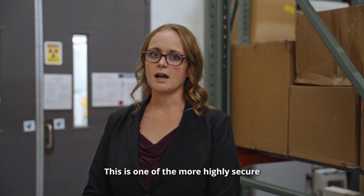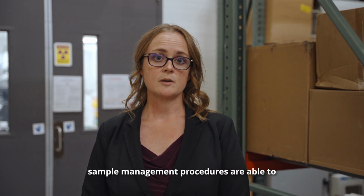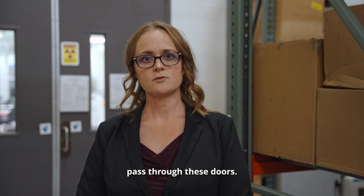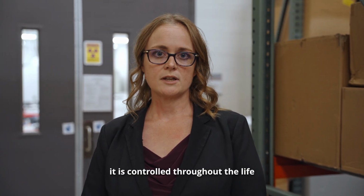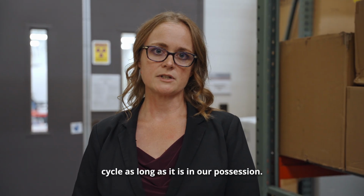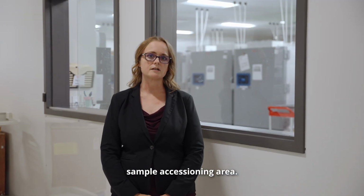This is one of the more highly secure areas of the building. Only people that are trained in our sample management procedures are able to pass through these doors. And once a sample is behind these doors, it is controlled throughout the life cycle as long as it is in our possession. Behind me is our sample accessioning area.